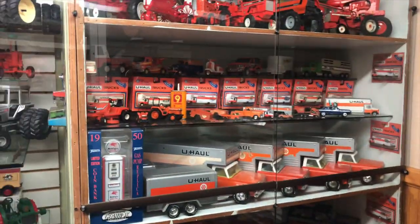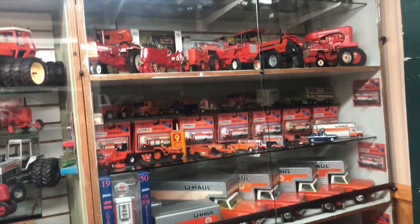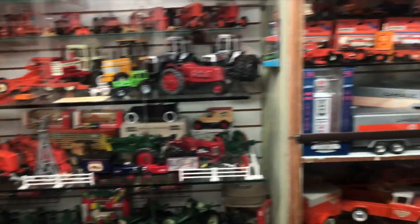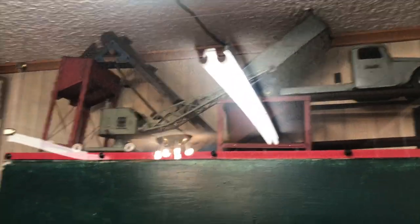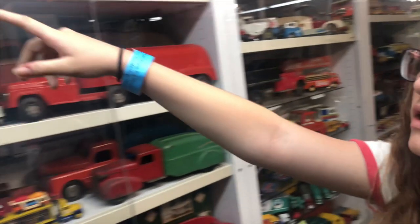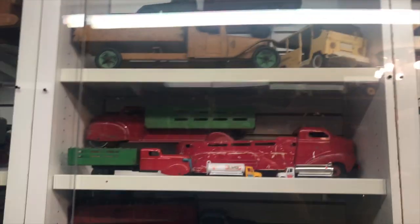Oh, there's so much. Check out the U-Haul trucks people collect. Okay, Allied Van Lines. That's funny. That's cool. And then a tractor. Did you get this guy? Oh, that's cool up there. That's like a mining operation with a truck. Oh, well, that one's made out of special materials. It's just super old. It's probably 1930s.